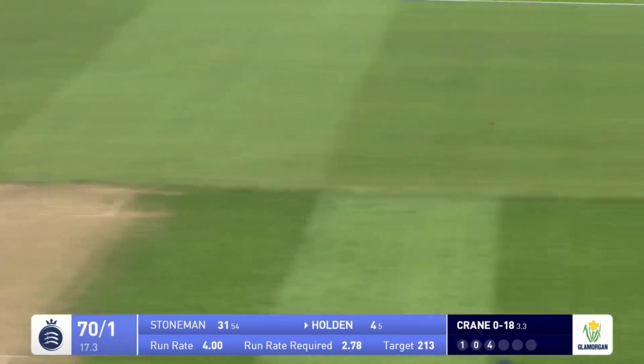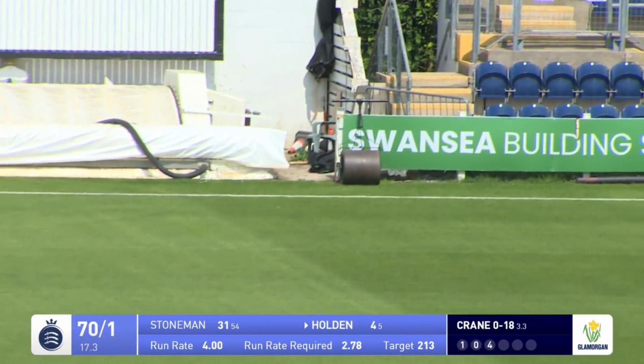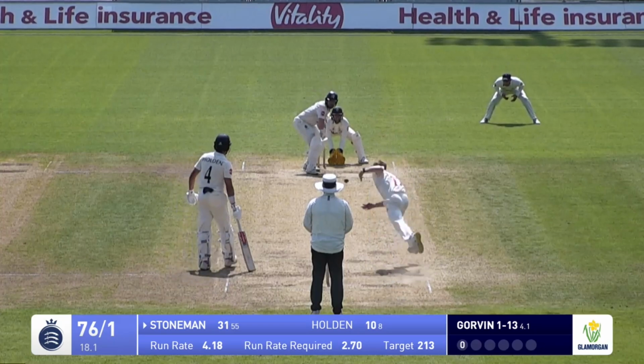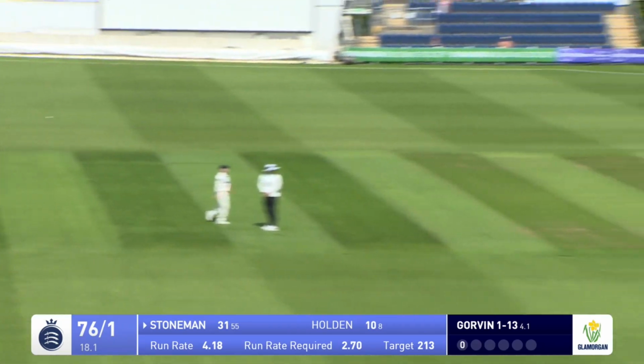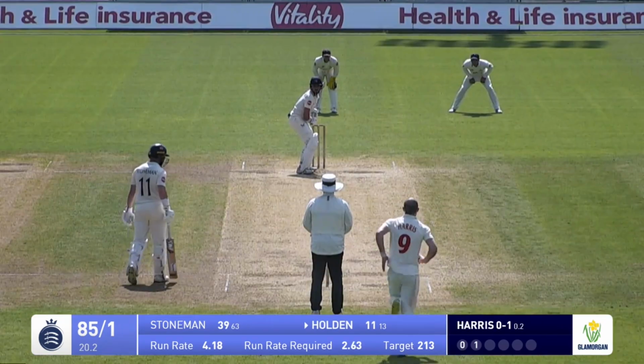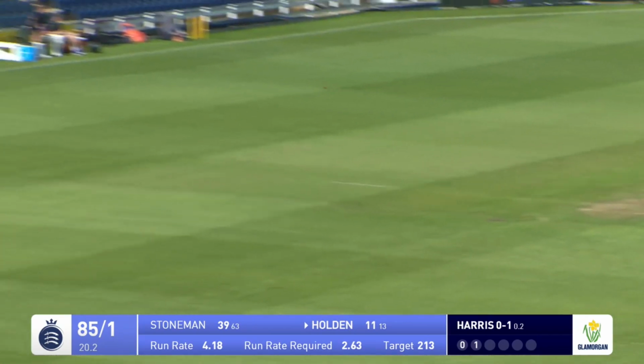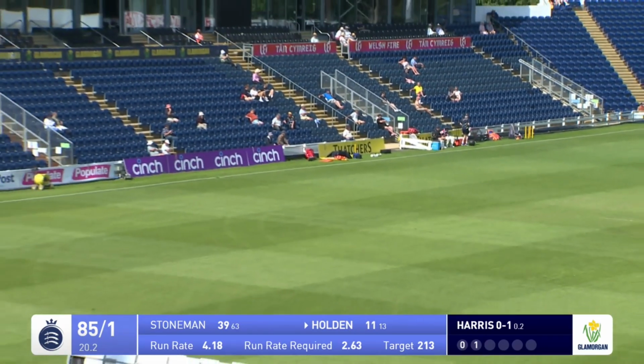Reverse sweep and 4 more, nicely executed by Max Holden. Gorvin is round the wicket to Stoneman, and again that's down the leg side, and it's just flicked off his legs by Stoneman, easily dispatched to the boundary for 4 as Harris comes in, and no cover there. I'm not sure if there'd been somebody there anyway would have stopped that ball.